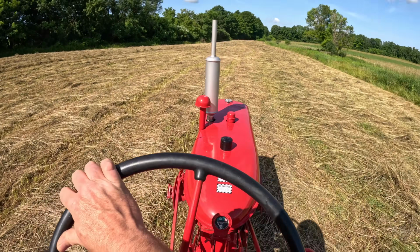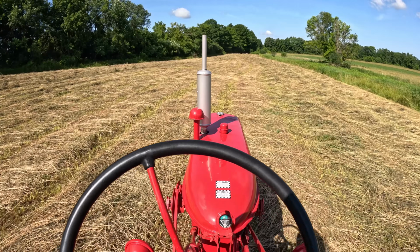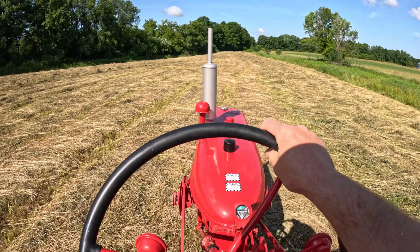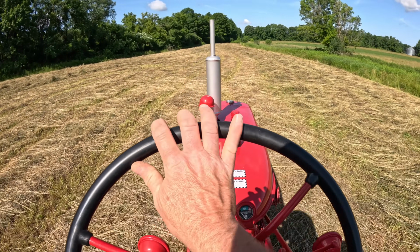And just like the H, this Super C, it's so easy to drive. With a narrow front, it steers so easy, it turns on a dime, putt-putts right along. I love it. And it sips fuel even less than the H uses. H work all day on 10 gallons of gas. This probably 5, 7, something like that.